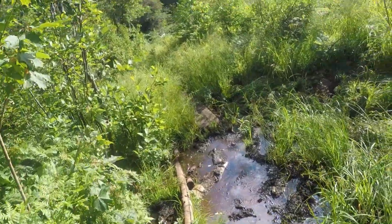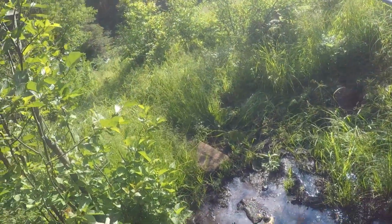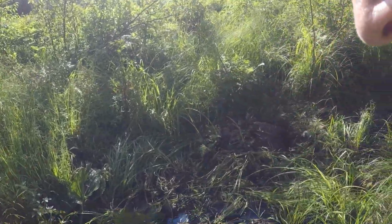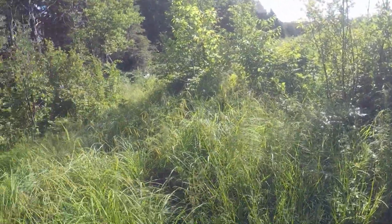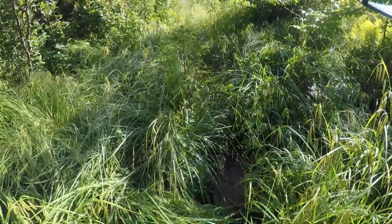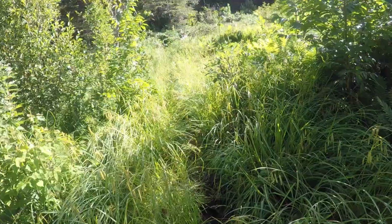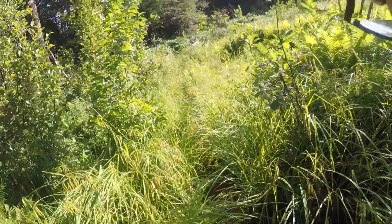Let's see. Ooh, that's deep mud. I'm just balancing on a log. And now there's some planks. I'd look for moose. The grass is so high I can't see anything. Feet are getting tangled in all of this grass. These birds are rotted.